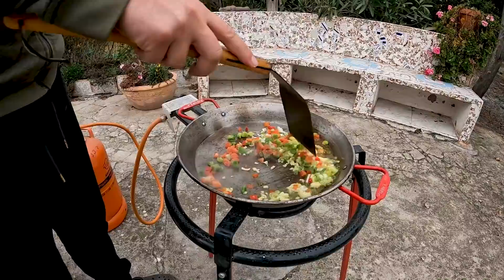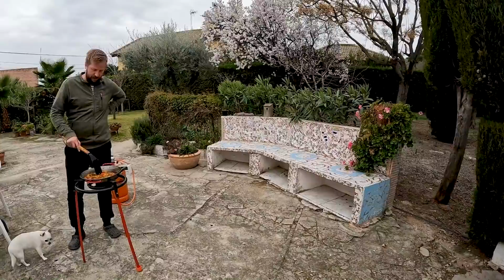And Joni is a little snappish to me because he's hungry. We are using real saffron this time, so we can get the real taste out of this. Because last time we didn't use any saffron.